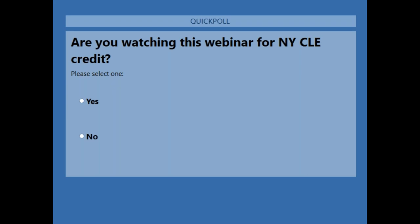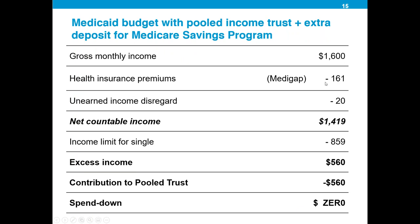So remember, before we deducted both the Medigap premium and the Medicare Part B, right? And we came out with a zero budget. Now we're only going to deduct the Medigap premium, because she can't deduct the Medicare Part B premium if it's no longer being taken out of her Social Security check. So normally that would give her a higher excess income.